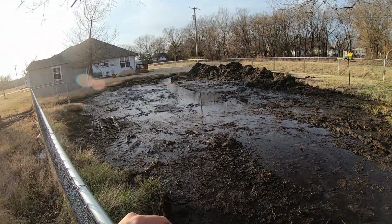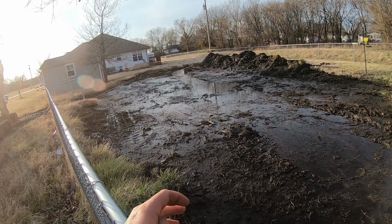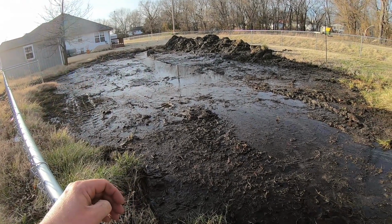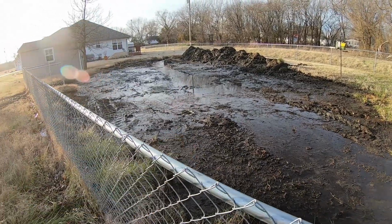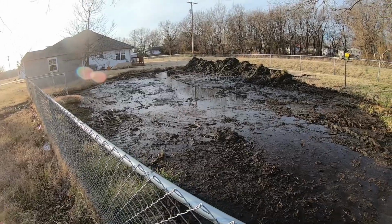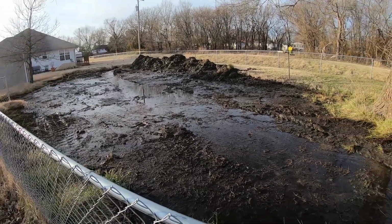There may be one spot out there with some grass that I can scrape down just a touch more, but this is a good start for that. And I'll do that a little bit out there, and then we'll call it a day. But what a mess.